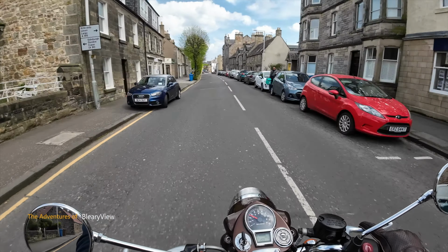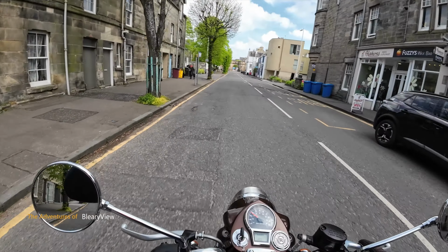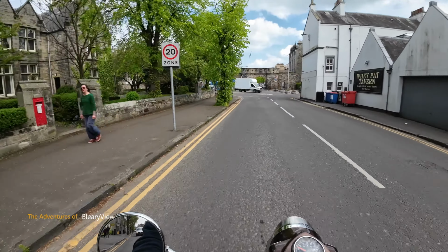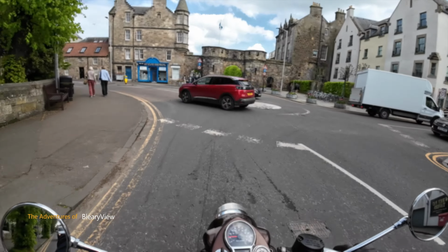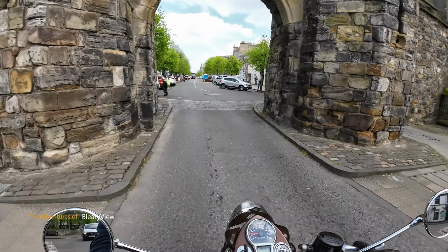And here we are in the centre of St Andrews. We'll go under that arch. We'll have a look and see what it's like. And we'll go and do some people spotting. See who's wandering about in this town centre. Of course, a lot of historic buildings in St Andrews.